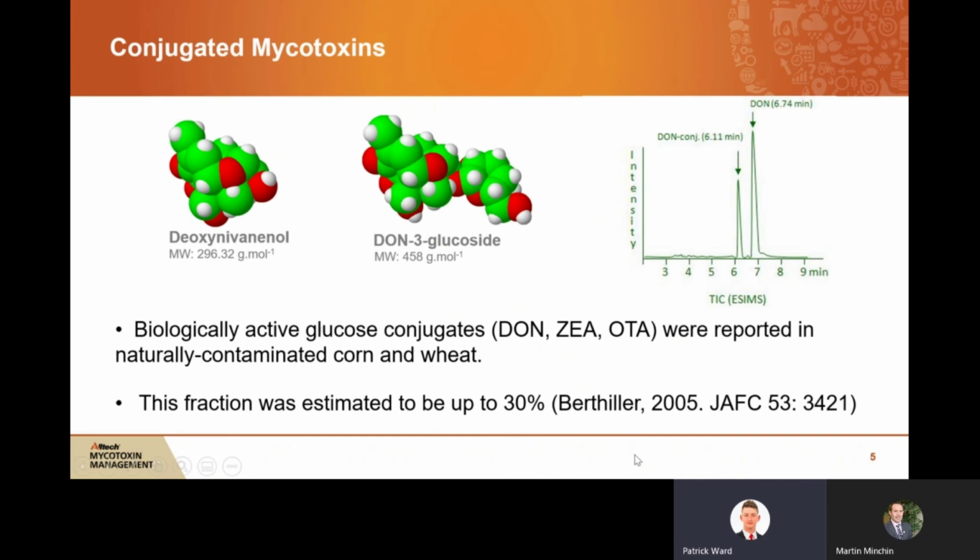Because we're lab-based, we are able to freeze dry our samples so they remain in their original state and are not degraded or damaged by heat.